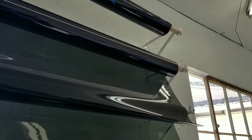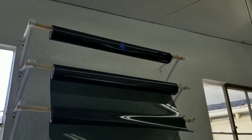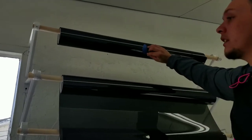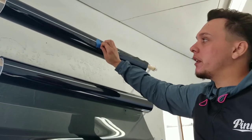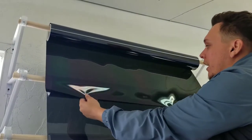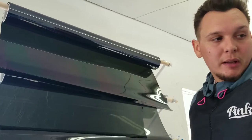Give me 1 second, I'm gonna grab my step stool because it's a little high. I wasn't blessed with being tall, so. And I'm gonna hop up here, and this is gonna be your limousine. This is my personal favorite. It's the best of both worlds. You're gonna absorb a little heat with it being darker, of course, but you're also going to get your maximum heat rejection with the shade too. And this is what we call a 5% or a limo tint.